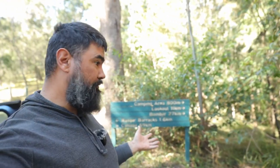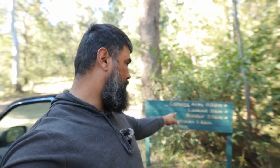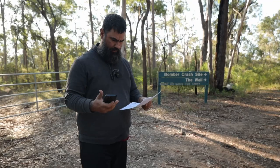Finally at the other end of the Razorback Road. It's well worth driving that way if you're set up for it and you're confident with your car. There's certainly a couple of lookouts there that make that track well worth it. Not only that, it's a little bit fun too. Got 27 kilometres to go to the Bomber, but that's the road.